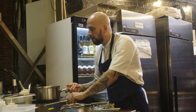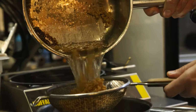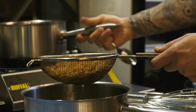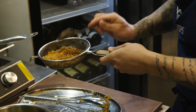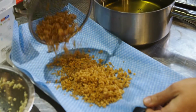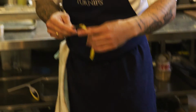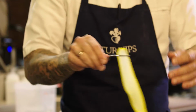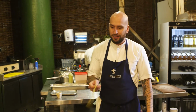So quinoa is ready. Just pass it through the sieve. You can smell that. That's a nice flavor. Season it. So when it's hot, it absorbs the flavor. Because the worst thing is someone standing here.